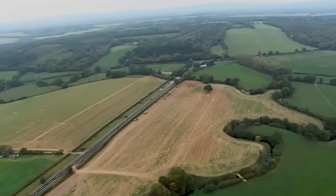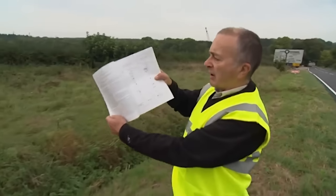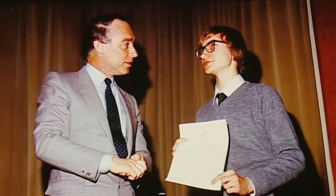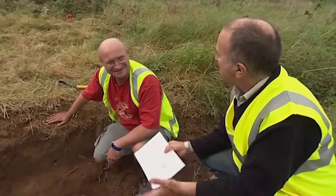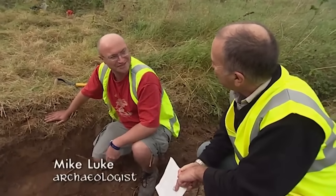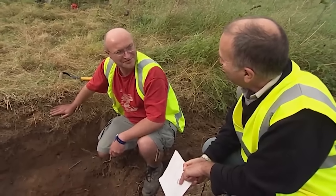A lot of what we know on this site comes from this rather serious-looking archaeological tome, which was originally written by someone who was once the Young Archaeologist of the Year. Time goes by so fast, doesn't it, Mike? Yes, I've changed a bit in those times, definitely. You've dug in so many different places, but your heart's still here. It is. I used to cycle 40 kilometres to come here when I was a schoolboy, so it really does hold something for me, this site.